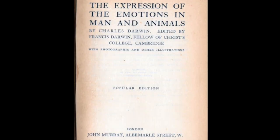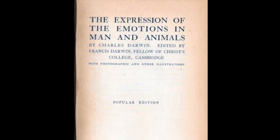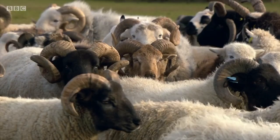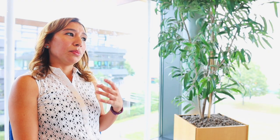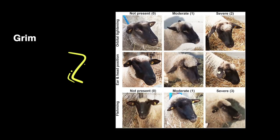So Charles Darwin, 150 years ago, was the first to study changes in the facial expressions and movement of animals and how these can be linked to emotions. And recently, vets have been working on building grimace scales that can actually encode changes in the facial expressions to signs of pain.